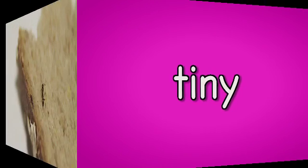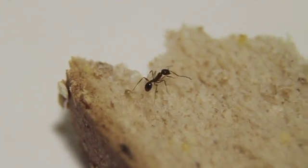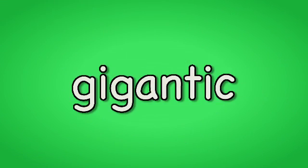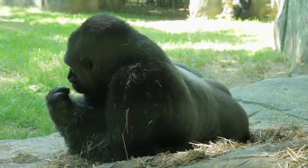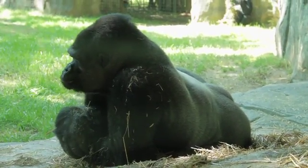Tiny. The ant is a tiny creature. Here it is crawling on a piece of bread. Gigantic. The gorilla is a large animal with a gigantic head. The gorilla's head is very big.